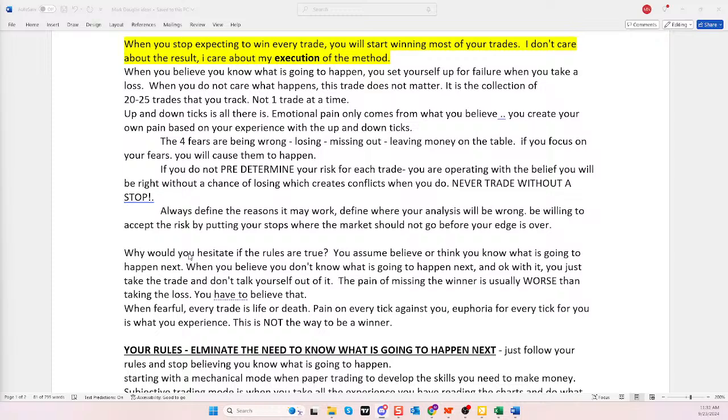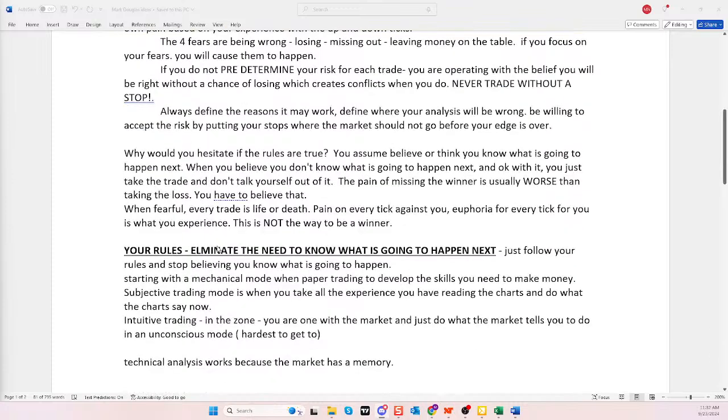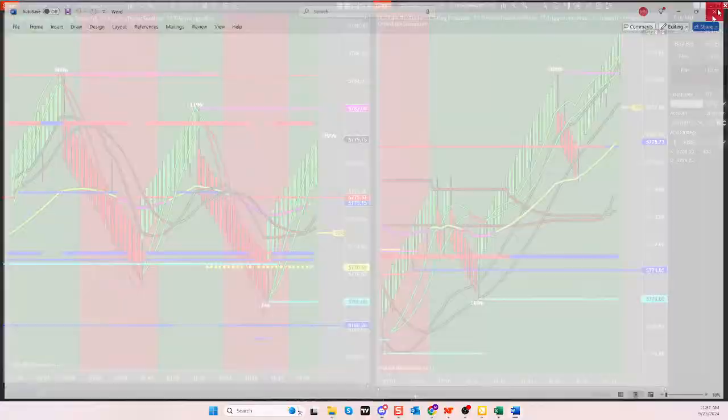So when you're fearful, every trade is life or death. Pain on every tick against you, euphoria for every tick with you. And guys, it's exhausting. Your rules eliminate the need to know what's going to happen next. There's your little psychology blast for the day.